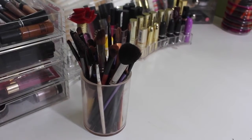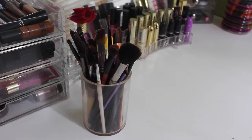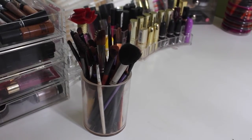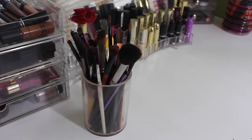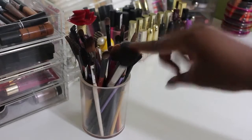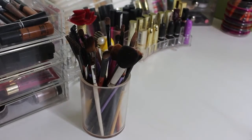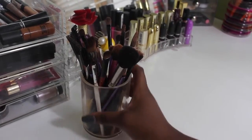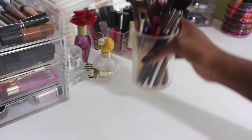I like to spend money on quality. So if I'm going to spend money on a brush, it has to be really worth it. The brushes that I get the most are Real Techniques. They are amazing quality. To me, they're better than MAC because Real Techniques brushes are such good quality for the price that they are. So if you're building your brush collection, I definitely recommend going for Real Techniques.